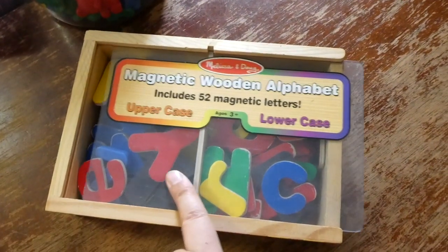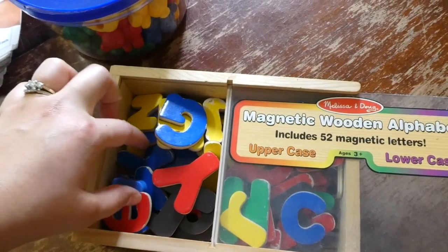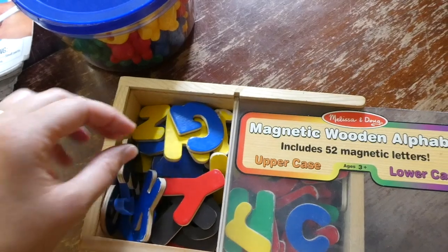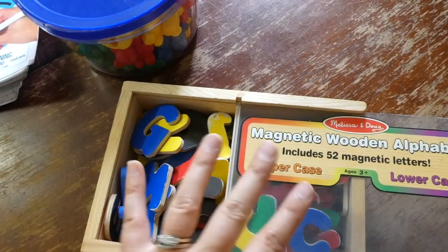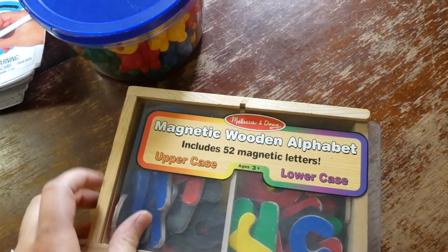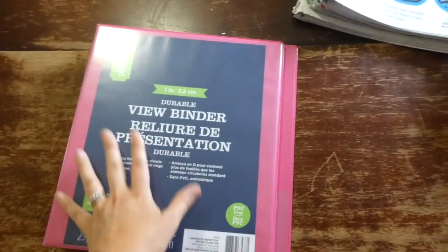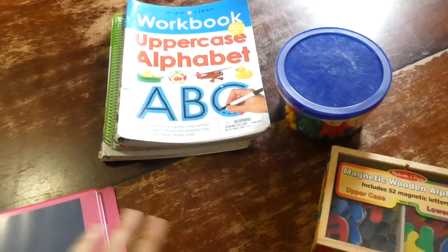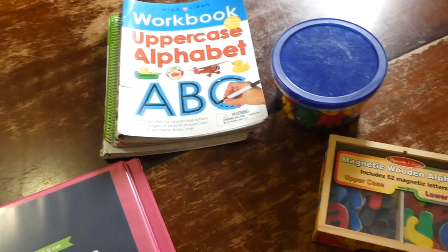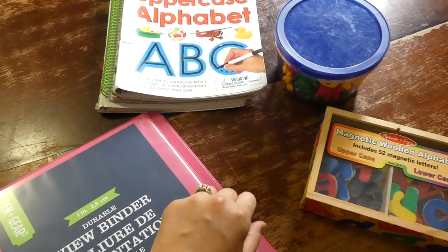And then last but not least, I just have all of these magnetic letters, and so sometimes we'll just have fun spelling words. I have a mini whiteboard and I'll put words on there, or she can practice putting the alphabet in order or whatever. Lots of fun to be had with these magnetic letters. So that's what I have set out as her schoolwork. Like I said, we have lots of other preschool activities and coloring and puzzles and so much fun to be had in kindergarten, but this is what I have as her curriculum this year.